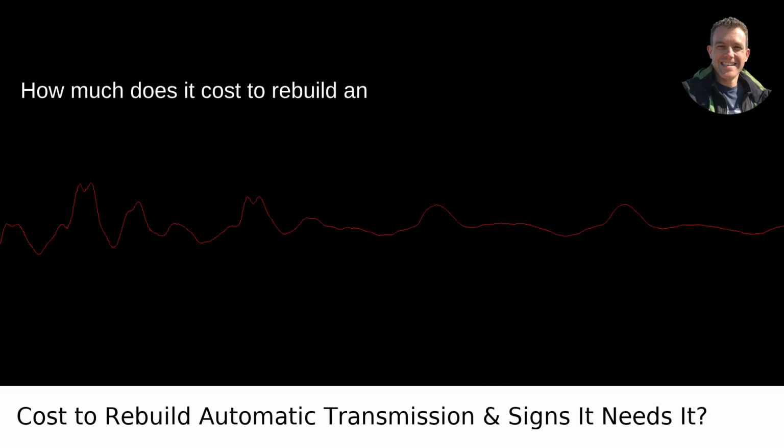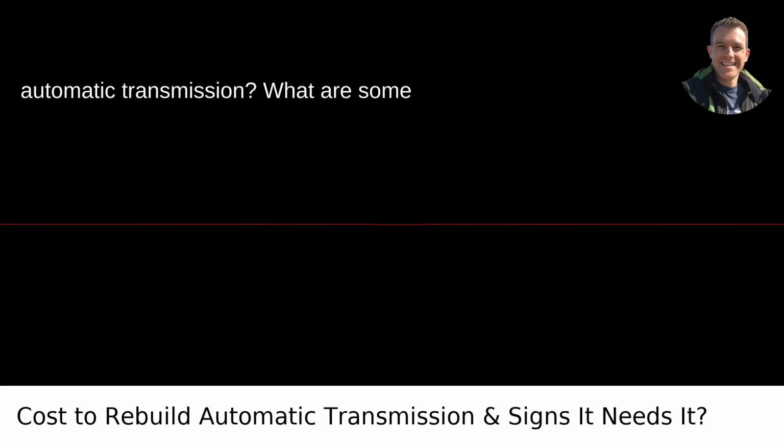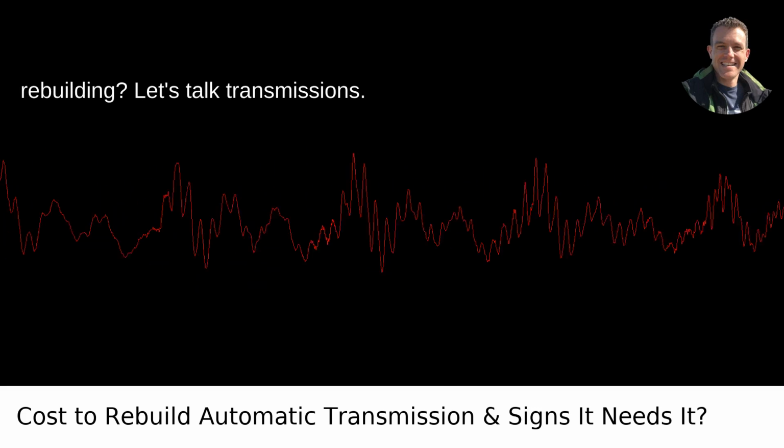How much does it cost to rebuild an automatic transmission? What are some signs that your transmission needs rebuilding?